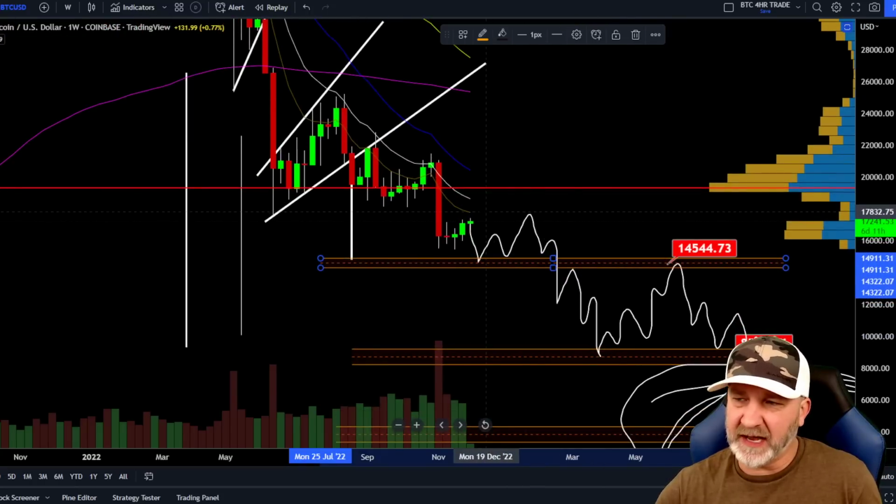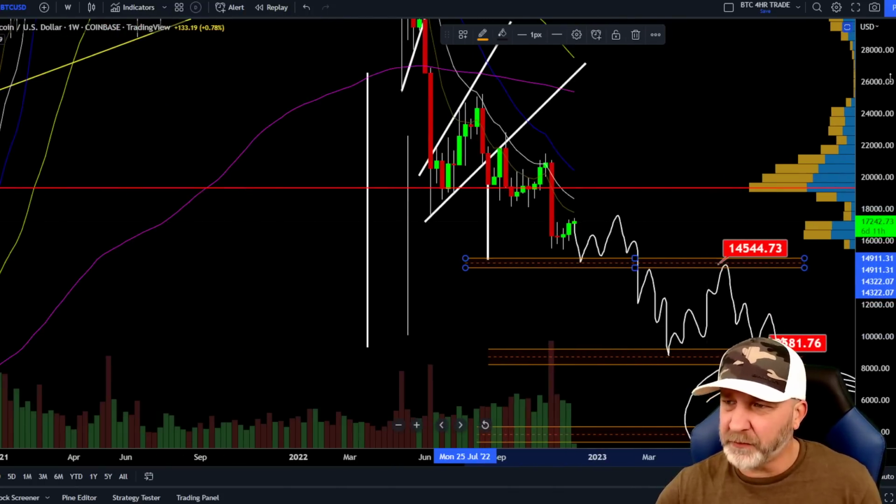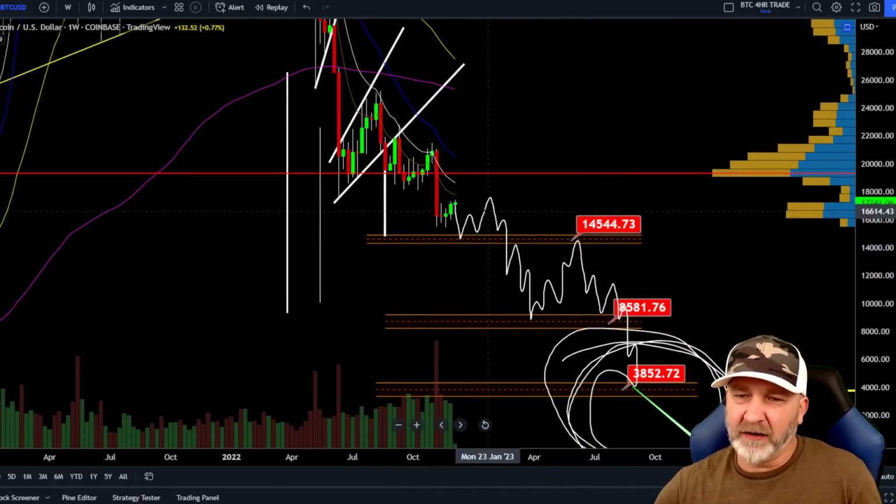Now we have the 8 EMA around 17.8. Another point you could watch for rejection on the weekly, but I drew this in.